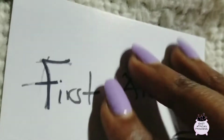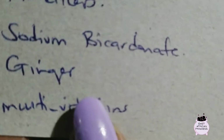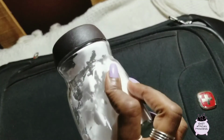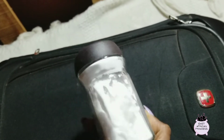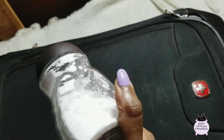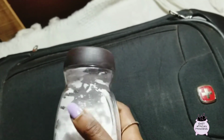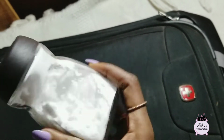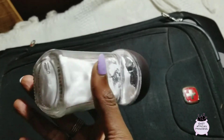That's it. Believe me, for first aid, you will need to carry some hand sanitizer, painkillers, sodium bicarbonate. This is another first aid that you can actually always take. Put this in warm water, sold in supermarkets for less than $1. I know it looks very suspicious if you're gonna travel out of the country, but if you're gonna do a road trip, yep, it's worth it.